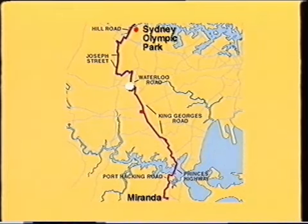Travel along Waterloo Road to the Hume Highway. Turn left onto the Hume Highway and an immediate right into Worth Street. Travel via Worth Street and Muir Road to Joseph Street. Turn right onto Joseph Street and continue straight on. Joseph Street becomes Olympic Drive.